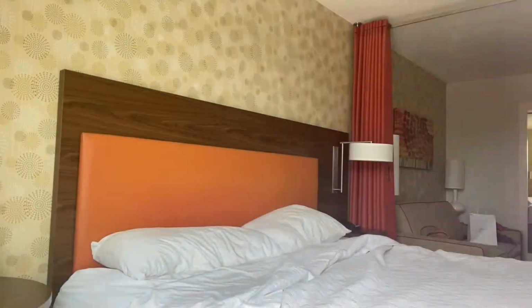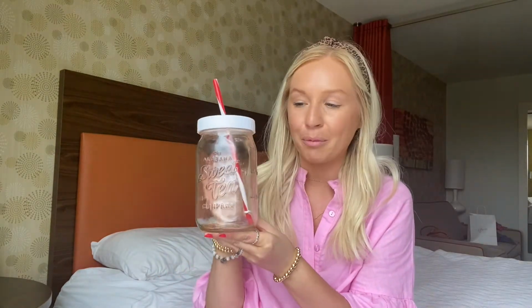We did end up getting a soft pretzel from the concession stand, which is right by the wiffle ball area, and that was pretty good, a good little snack. And then I got a sweet tea from the Alabama sweet tea food truck. And oh, let me show you the little souvenir cup that it comes in. So yeah, I got it primarily for this little jar because I know I'm going to drink out of this all the time. I'll probably always fill it with water and take it to work. But yeah, okay, what else is there to say about it?